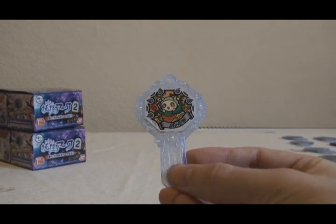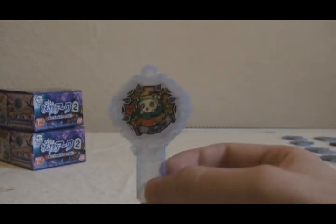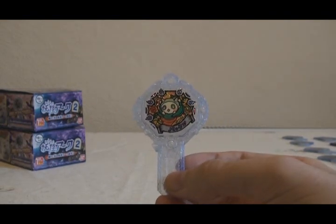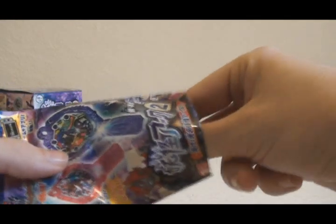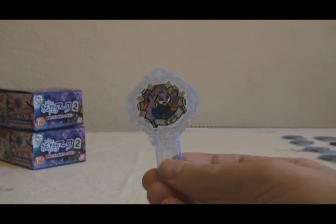Yes, it's a normal rank arc. So that should mean that this assortment should be different. We'll see what Yokai we can get. But the arc out of the first pack was a double for me of Pakun. Next pack, let's see if I can get some new rares. So this one is a double for Inari.